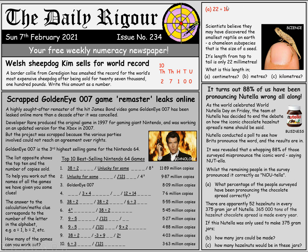So moving everything down one place value, 2 tens becomes 2 units, and 2 units becomes 2 tenths, so that's going to be 2.2 centimetres. So for part B, we're going to use our answer in centimetres because there's 100 centimetres in every metre. There's going to be less metres, which means we need to divide by 100 this time, which means we're moving down by 2 place values. So units becomes tenths then hundredths, and tenths become hundredths then thousandths. So that's going to be 0.022 metres.